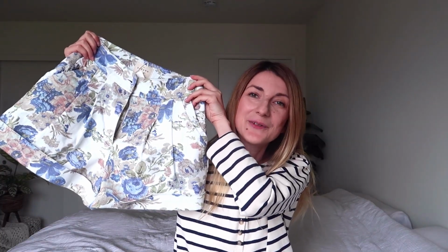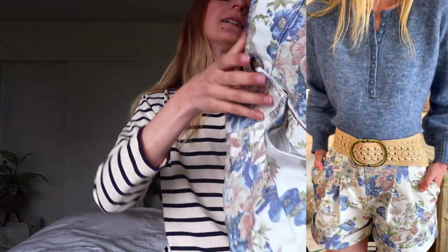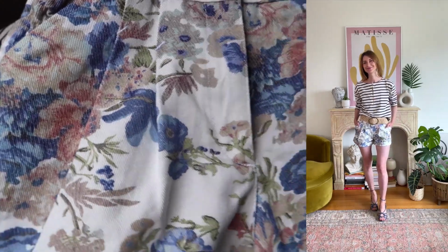And I got another pair of shorts. I am having really hard time controlling myself when it comes to Sezane bottoms. I really love how they fit. This here is the Daniella design. Here's a close-up of the pattern. The pattern is very romantic. It reminds me of a high tea.